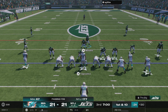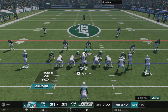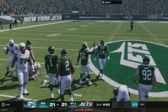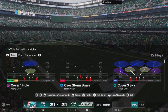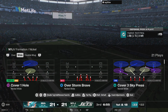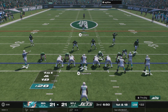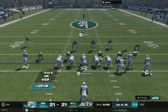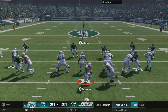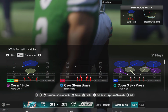First and 10 now from the 30. They'll start the drive with Achane. And they bring him down, but there's a flag on the field. A gain they were pretty happy with goes away via the penalty. And now we're going to wait to see how they respond. Off the play fake, here's Tagovailoa. Ooh, he got hit as he was throwing, and unsurprisingly, it falls incomplete. 2nd down coming up.